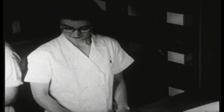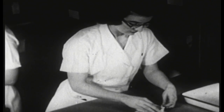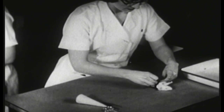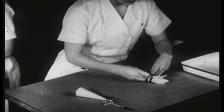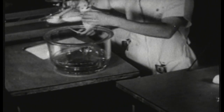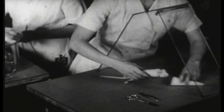To do this, cancer may artificially be induced in animals through excessive exposure to radioactivity. Here, beads containing a radioactive isotope are strapped to the rat's body. The radiations released cause the rat to develop cancer. Other experiments are devised to study techniques of treating cancer.